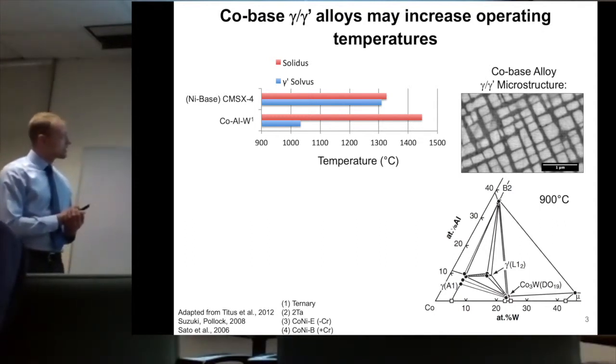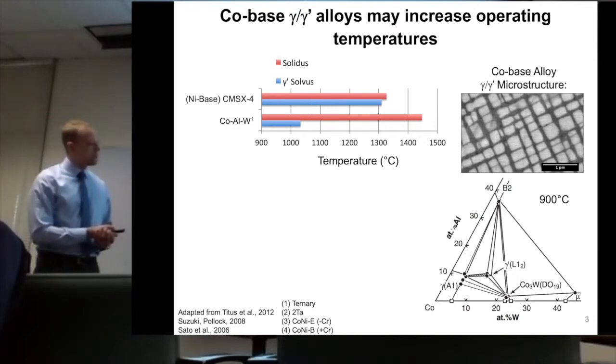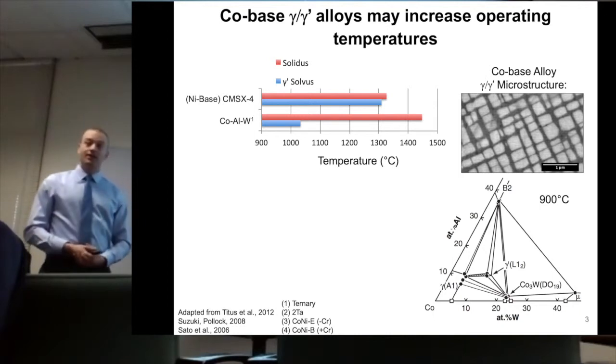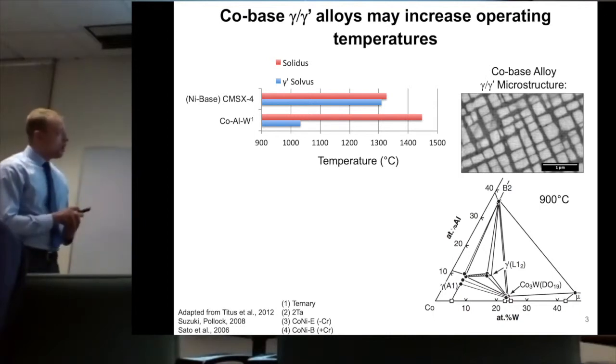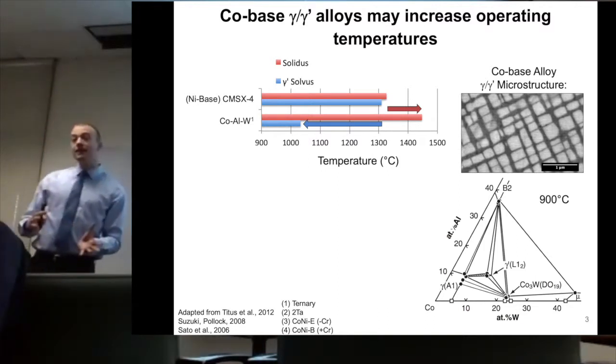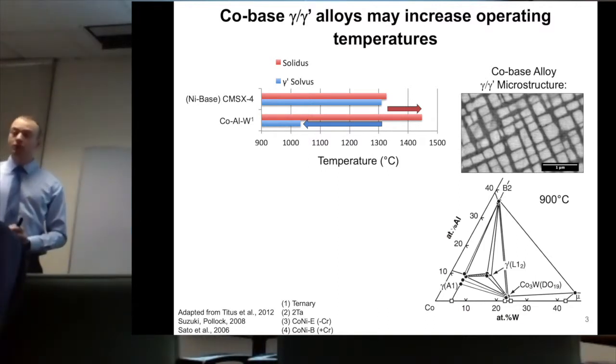But fortunately, in 2006, Sato et al. discovered that the cobalt tungsten aluminum ternary system has this two-phase gamma-gamma prime field that also has the same characteristic cuboidal microstructure as our nickel-based alloys. But in the cobalt-based system, we have a solidus that is over 100 degrees C higher. So this gives us room to potentially increase the temperature capability beyond that of nickel.